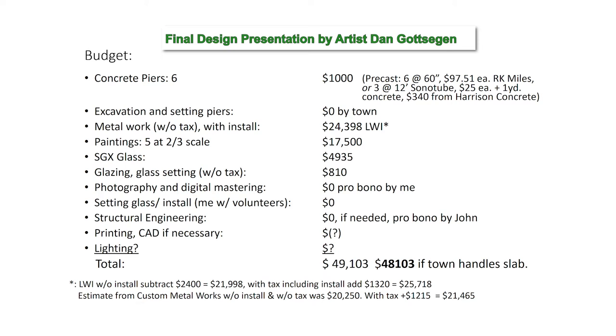The glass cost is a little bit less than $5,000. That's just for the glass. There's the glazing cost. And then the photography of the paintings and the mastering of them to do the glass, I'll do that pro bono because I know my way around it and I'm not going to charge for that. And the setting of the glass, once the metal is installed, I'll do. And if I get some volunteers, that would be great. We can just do that ourselves. It's not a big deal. The other stuff, probably not.